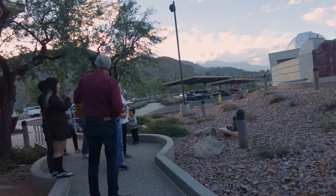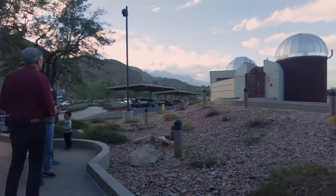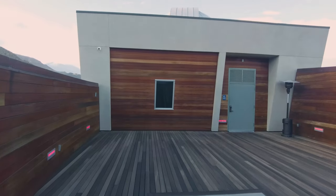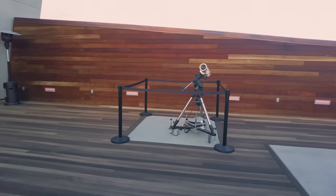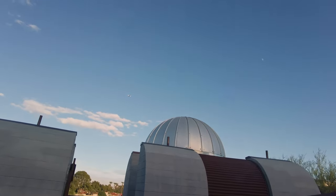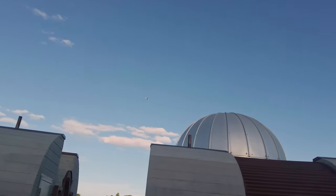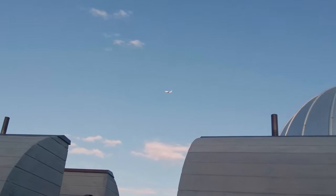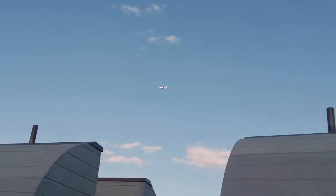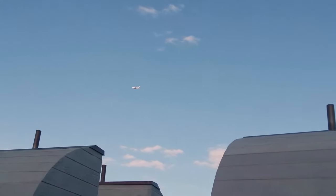Then it would be time to meet in the library for the observatory tour. The observatory opened in 2018. And there I go, paying attention to details, AKA that plane in the sky that nobody else cares about. Well, except those people on the plane and their loved ones. But I digress.